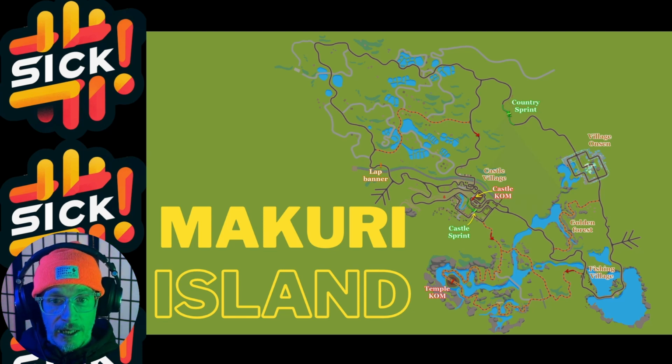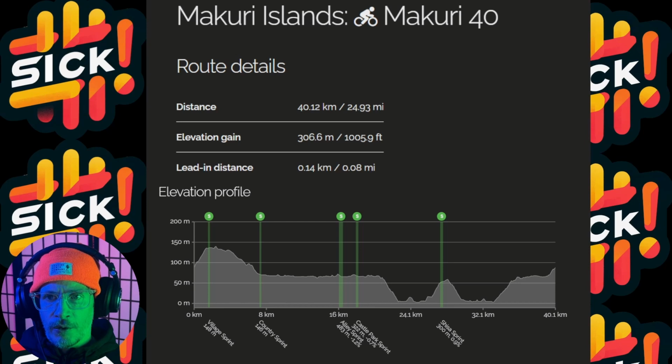And the stage we're doing today is the longest route on the island. So it's called the Makuri 40, and it's a 40K route. So I'll show you the details of the route. We've got 40 kilometers, 306 meters of gain, and a little bit of a lead-in there.